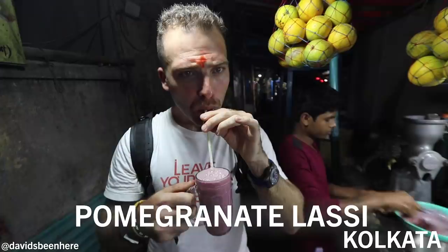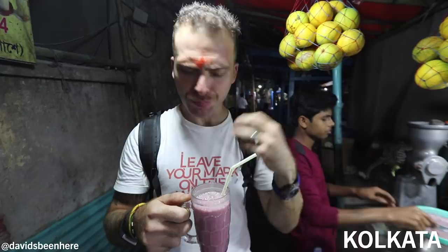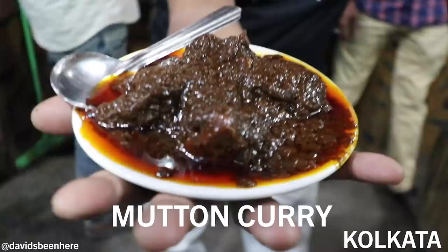Pomegranate lassi. Oh wow. It's not so thick. Nice and yogurty. It feels like it's in between a lassi and a juice. Baby goat. It's been cooking in its own juices on a slab of coal.